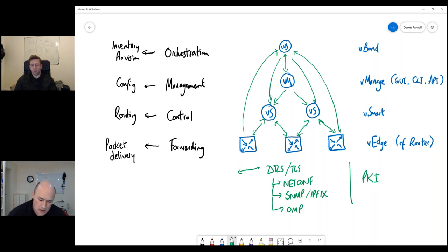No, all definitely. Right. Cool. So that's the components and how it all hangs together.